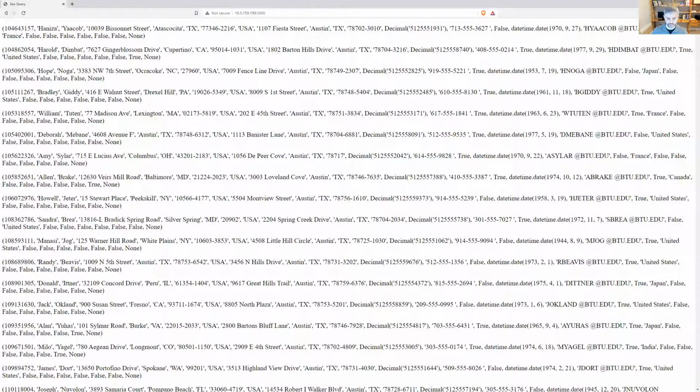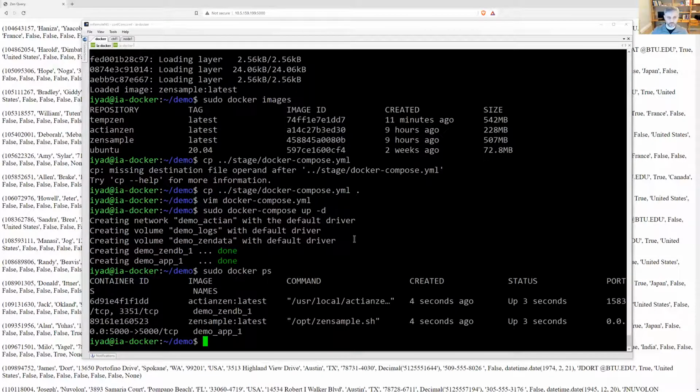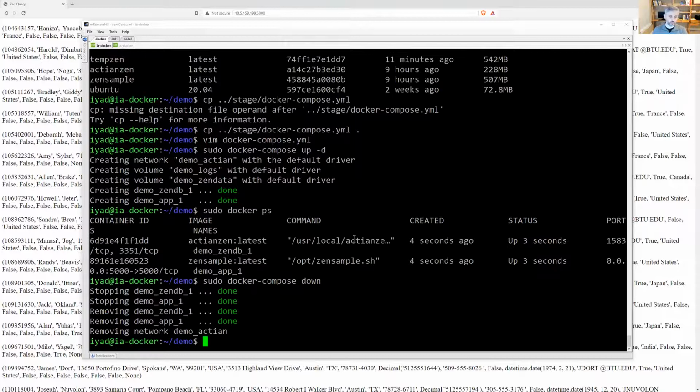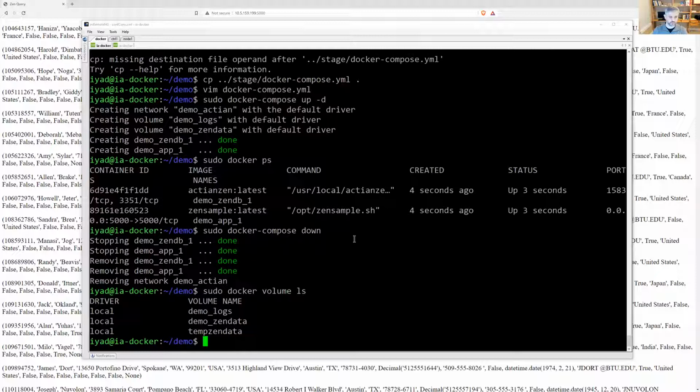But you can do more than just that. Now that you've got things in containers, you can start to stitch different services together to have better observability into your network. And let's just go ahead and show you how to undeploy Zen here. With Docker Compose, we just do down. And this will remove both containers, and it will remove the network. However, it will not remove your volumes. You'll see that we'll still have 2 volumes, demo logs and demo Zen data, where it was storing the Zen logs and the Zen data.